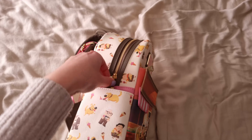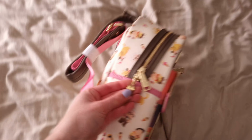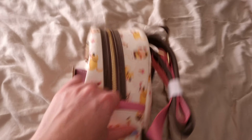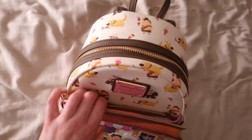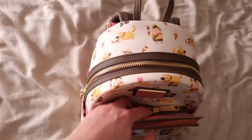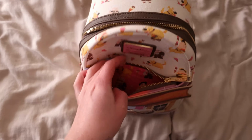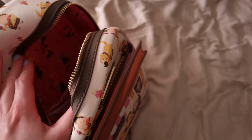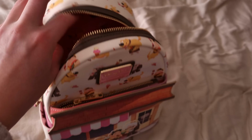It even has like a small little ice cream keychain around here. It has 2 side pockets, which is very nice, very handy. The quality is so good. It's pretty firm. You have a front zipper over here, and on the main part you have this double-sided zipper, and it opens this big compartment of the bag.